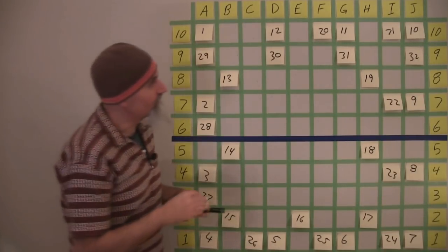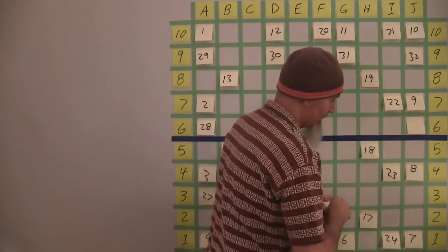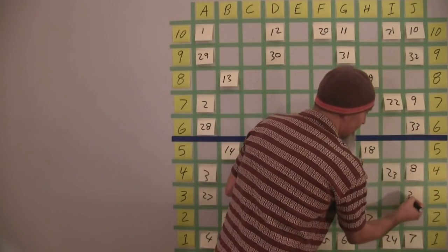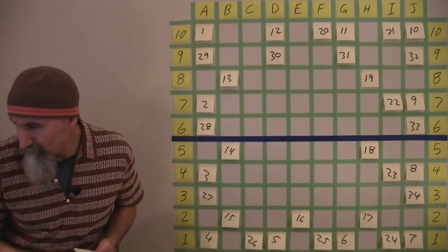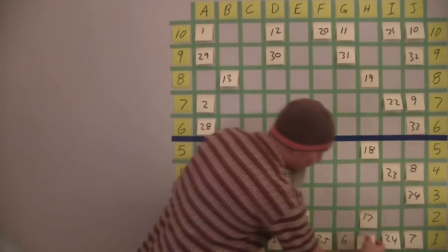G6, J3. Cool. 33, 34. And then we're going down, I guess. H1, we're going to go all the way down, and then B4, B7, B10. Okay.